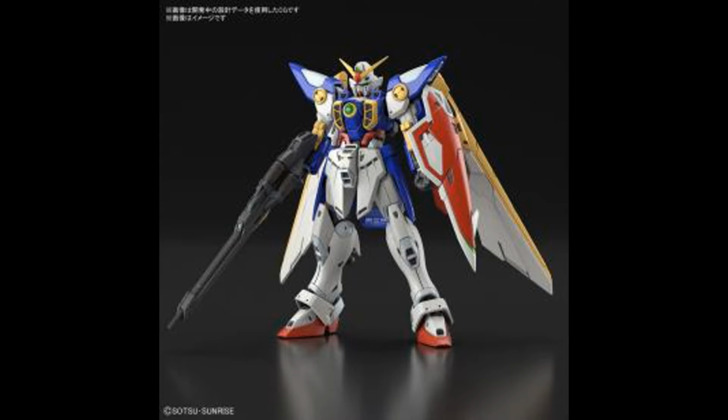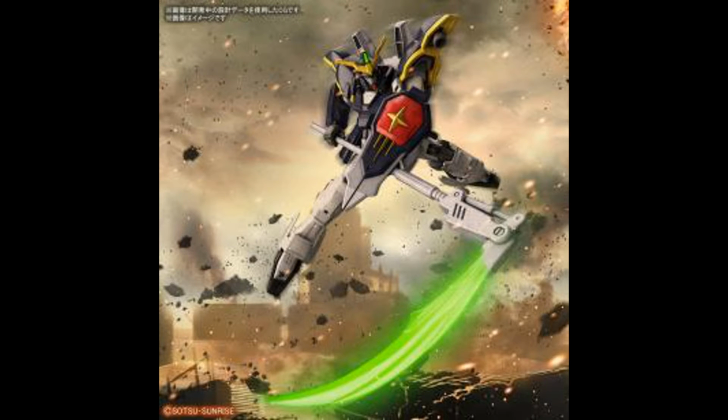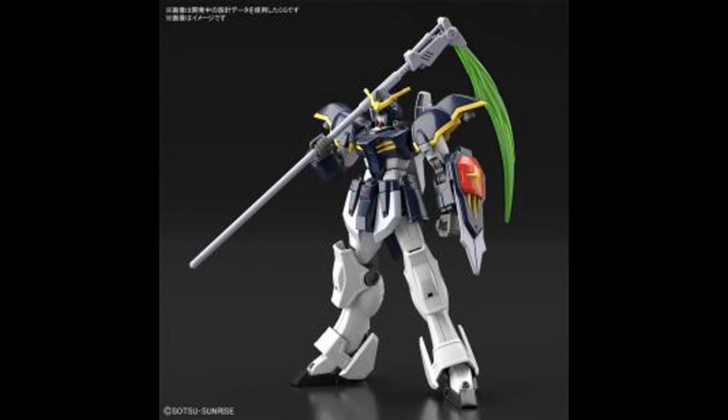And then you'll have the High Grade Gundam Death Scythe, 1,650 yen, will be available in May. Again, same thing. Don't know the actual day it's coming out, but hey, at least we have the month and the year. Obviously, it's coming out this year, but without a legitimate day to know when they're coming out, it kind of sucks. But if you're interested in any of those, just know that they're coming.